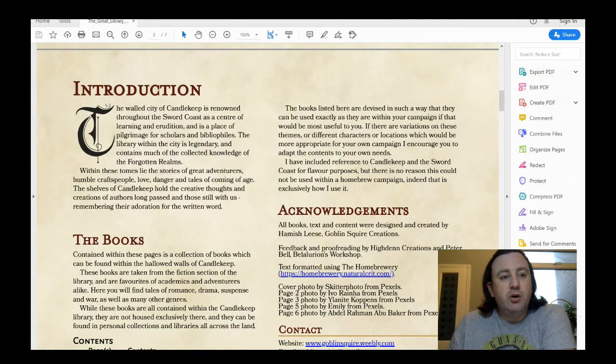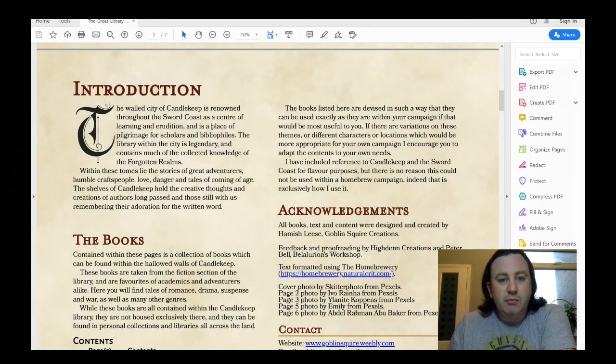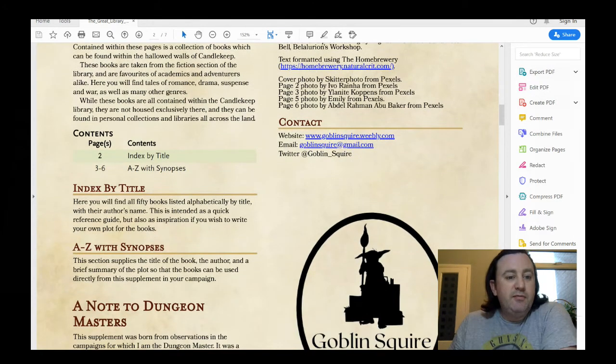So furthermore, Goblin Squire has actually put in a nice little introduction for us. I'm not going to read it all because, like I say, I recommend that you get it yourself. The supplement is over 6 pages, and 4 of those pages are dedicated to the 50 books that have been put together. These have been listed alphabetically by title with their author's name and intended as a quick reference guide, but also inspiration if you wish to write your own plot for the books.